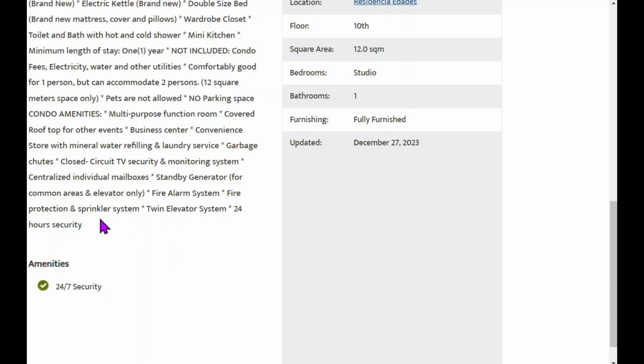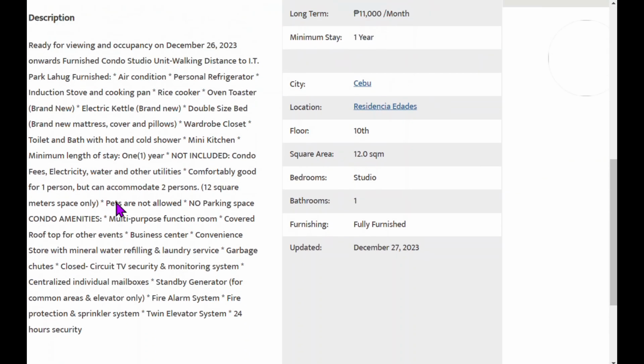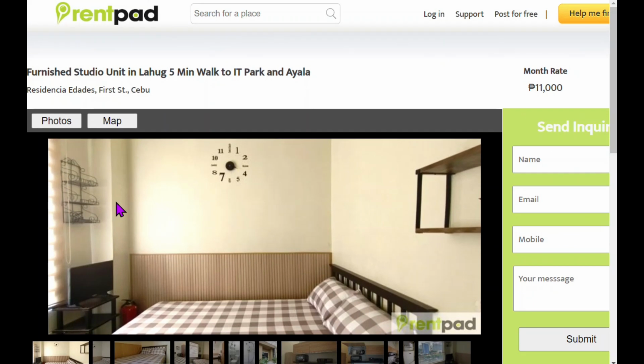One thing that's important, they have a standby generator that works in the common areas and elevator only. So if the electric goes out, you don't have electric in your unit.